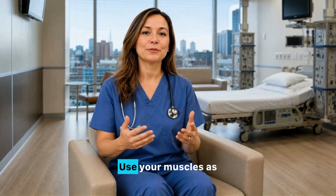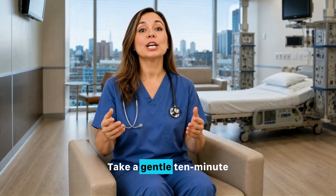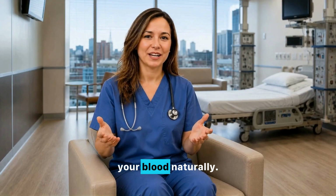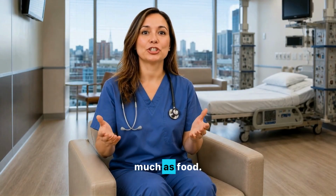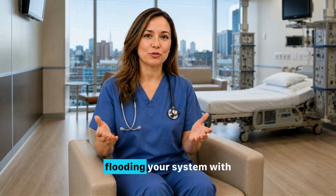Number 3. Use your muscles as a sugar sponge. Take a gentle 10-minute walk after your largest meal of the day to clear sugar from your blood naturally. And number 4. Remember that stress and sleep matter just as much as food. Protect your nighttime routine to keep cortisol from flooding your system with unwanted sugar.